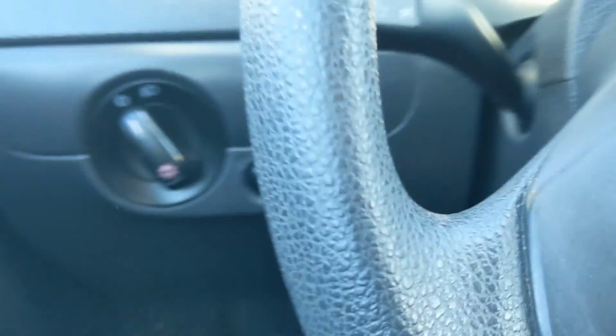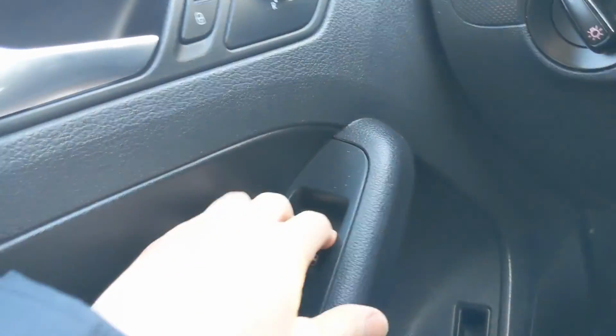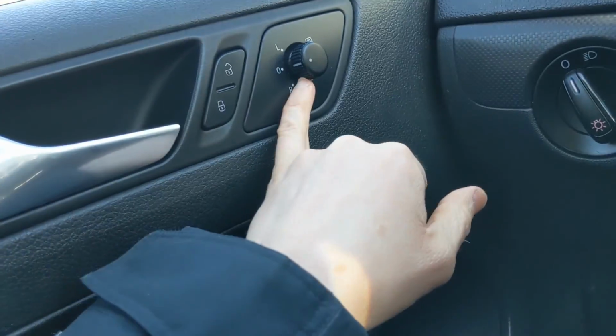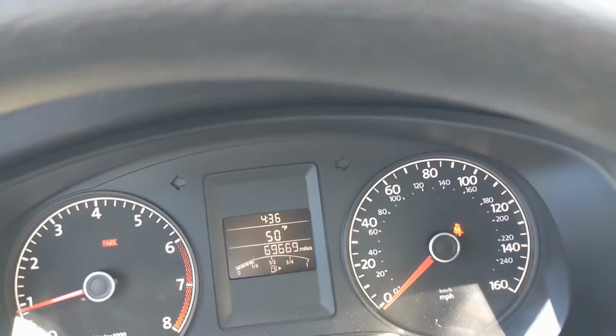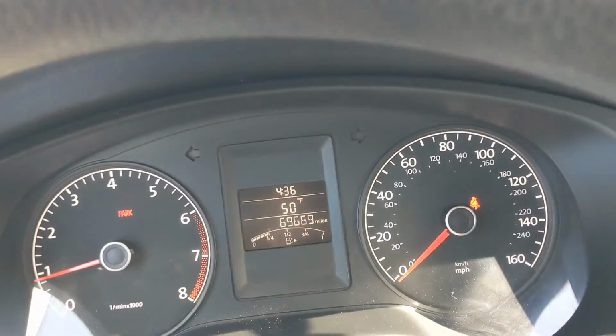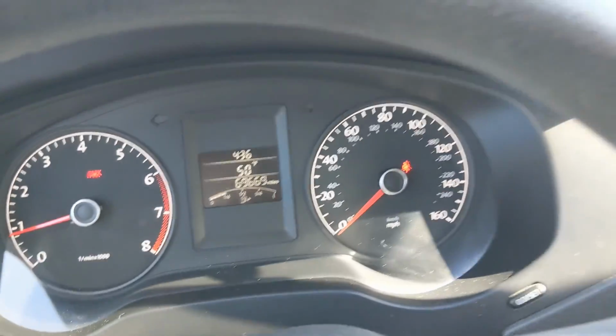Behind the steering wheel now, there's plenty of leg room. Lever to adjust the steering wheel. All of your controls for your windows on your armrest, locks, side mirrors, headlights, brights, and windshield wipers. And then a little multifunction display screen up there giving you information about your vehicle, the odometer.